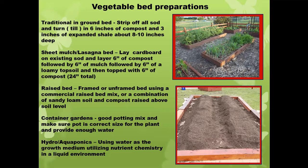This is a good terrace system that you can do in your in-ground bed. This one's 12 by 6 or 12 by 20. This is one we did over at one of our demo gardens. What we did was basically cover that whole area with some compost, work it in, and you see how we built raised terraced beds, leaving inside walkways beside it.